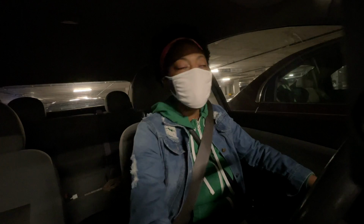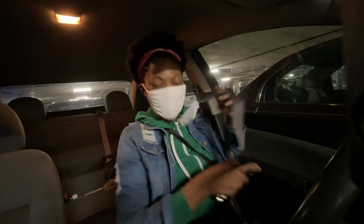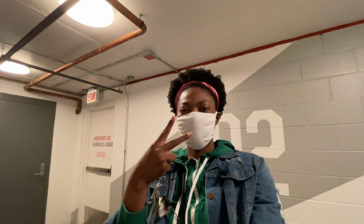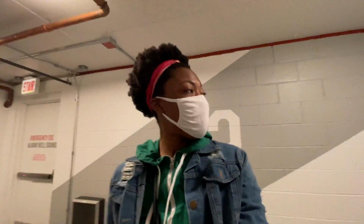The only good thing these parking lots are good for is singing. This is echo and the reverb in here. Let's go. It don't mean a thing if it ain't got that swing. See, the reverb be nice, huh?